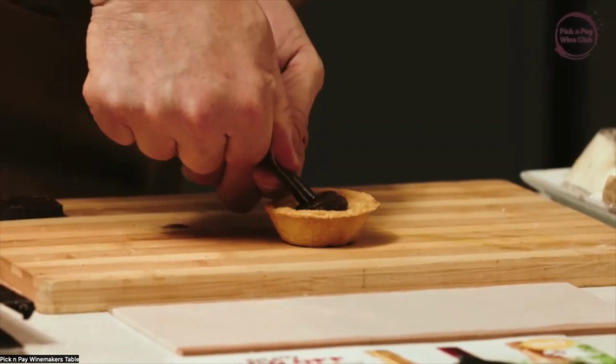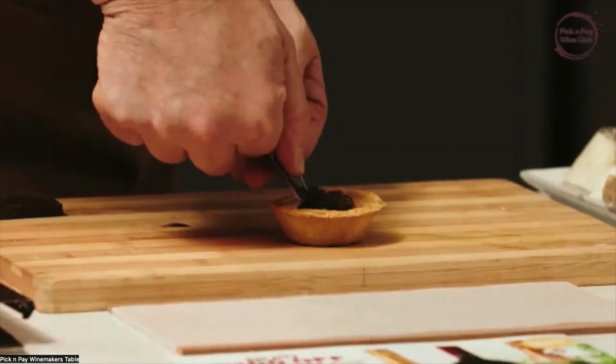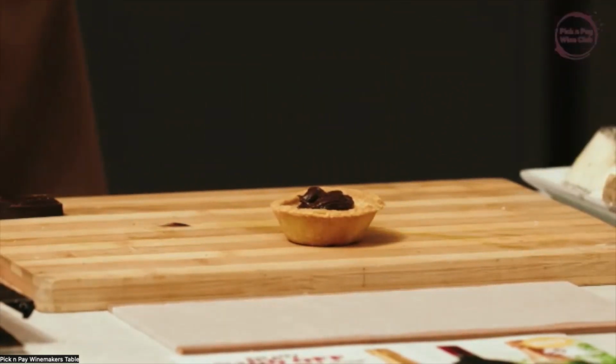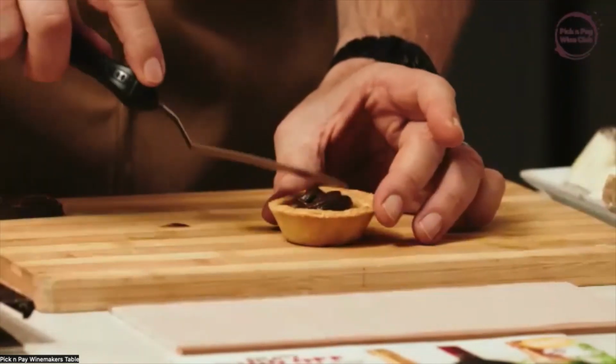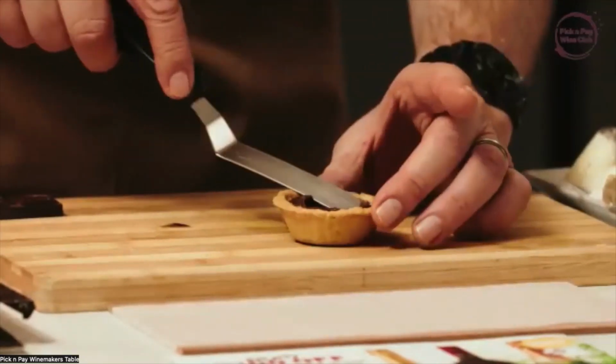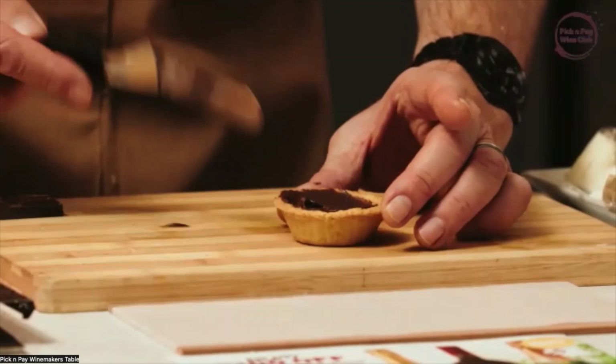I want you to fill that up. This is going to be extremely nice and decadent. There we are, right to the top. And if you've got a little spoon, you can just basically top that off like that. There we go. There we go.